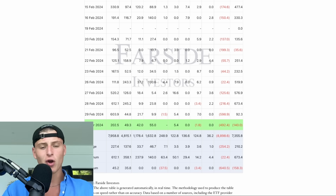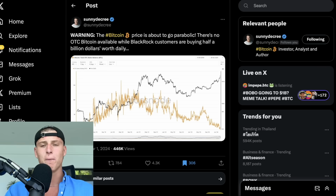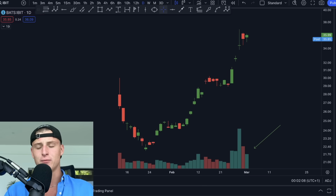And honestly, even though we saw a negative flow yesterday, I am not expecting the Bitcoin spot ETF inflow is going to slow down anytime soon, and that most likely we're going to see even more accumulation happening. And due to the fact that there's almost no Bitcoin available on these OTC desks, I think we are indeed going to be having that parabolic continuation towards the upside. So I do believe that it is stupid to be bearish right now.